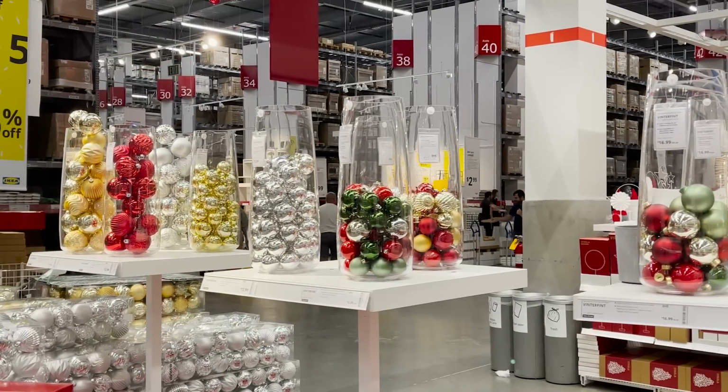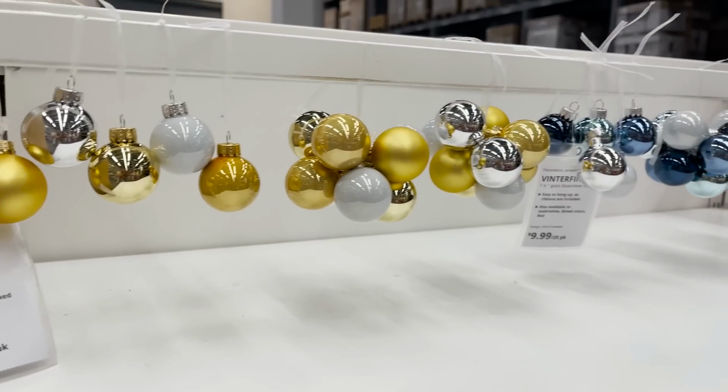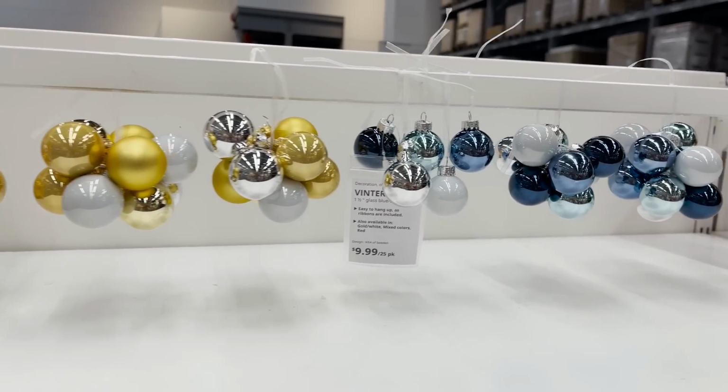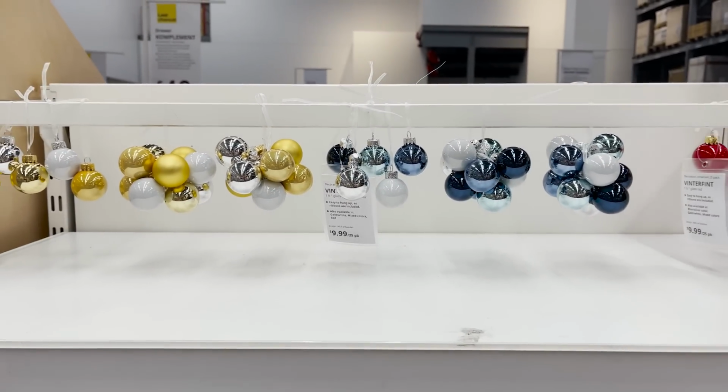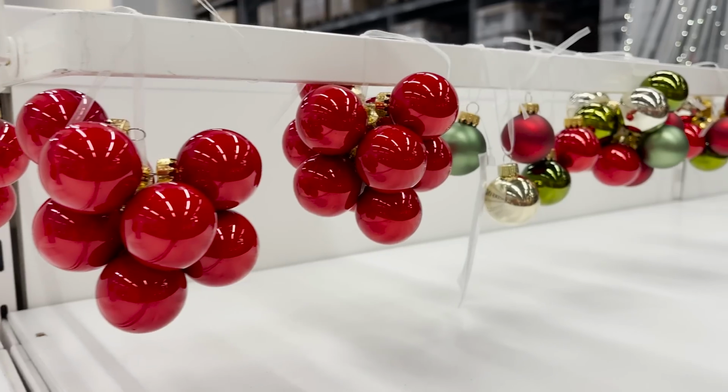We have so many great ornaments here, all simple plain colors, but different color schemes, so you can find something that's going to work with your home. I love how they have them styled here in clusters. I think that's such a simple idea that makes a big impact on your Christmas tree.